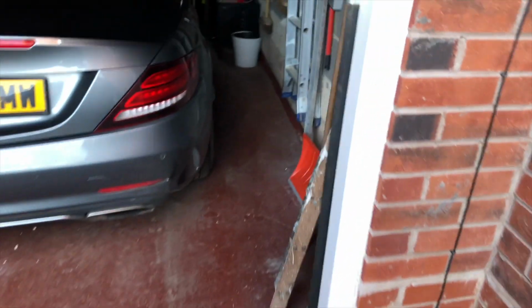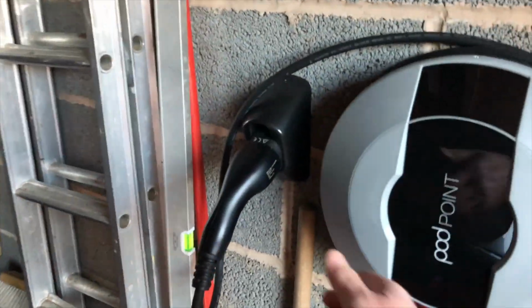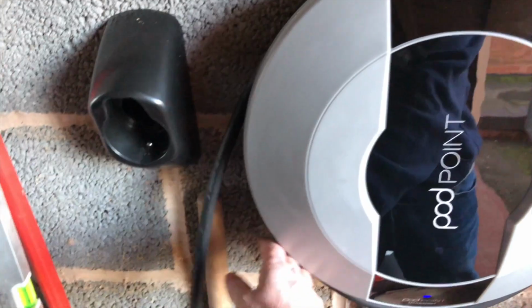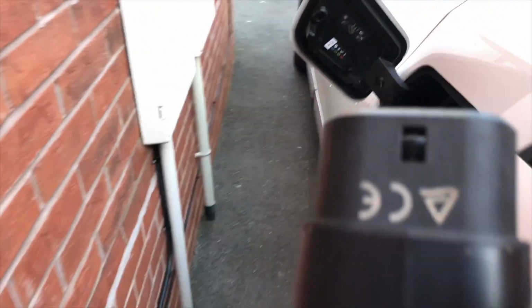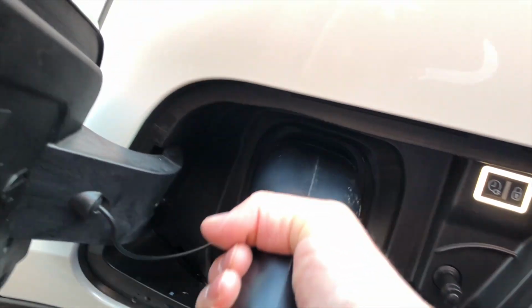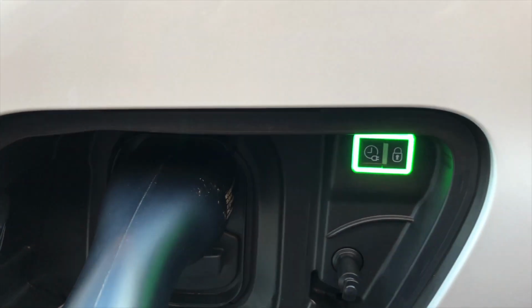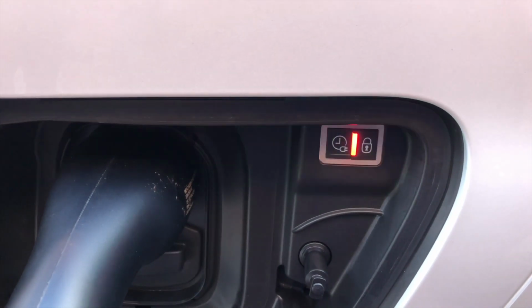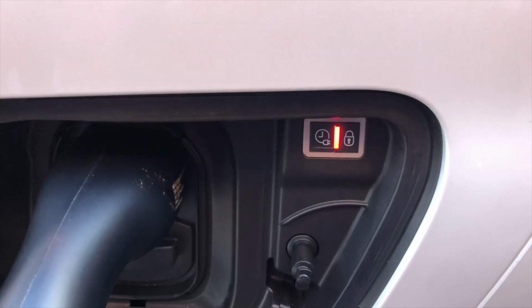Okay, go grab the cable. So here we go, just unwind this. The idea is, of course, we could put the car in the garage and charge it in the garage if we wanted to. There you go, there comes the cable, and that in there. Little green and red light, and basically I think that means it's charging.